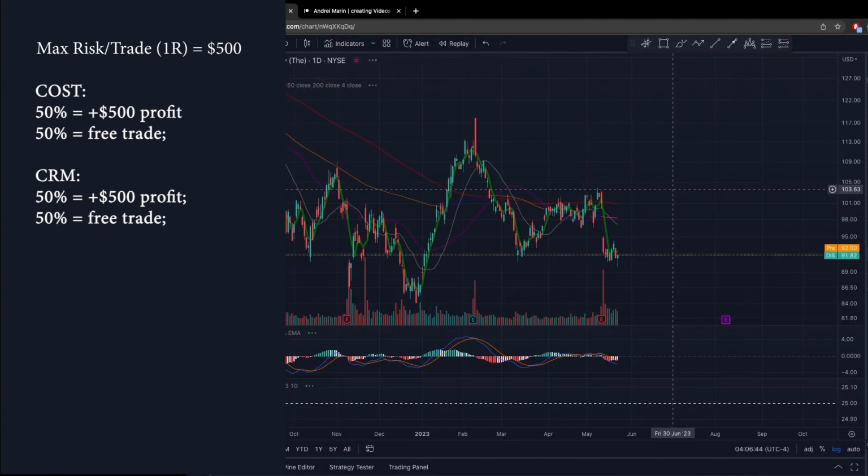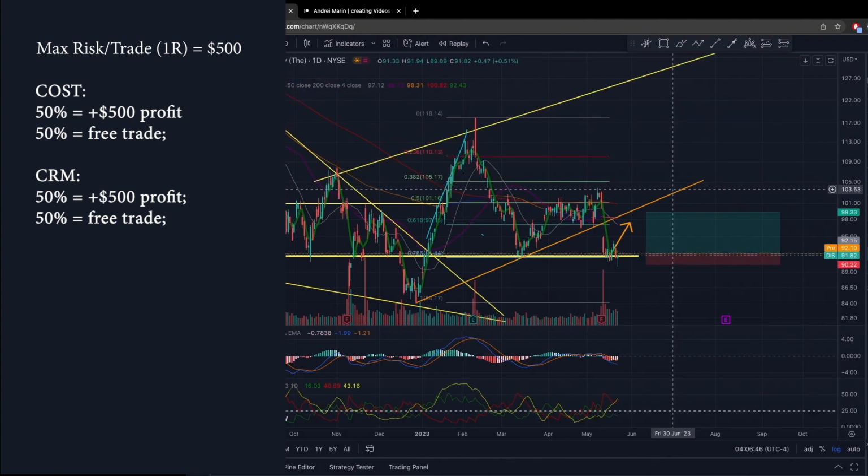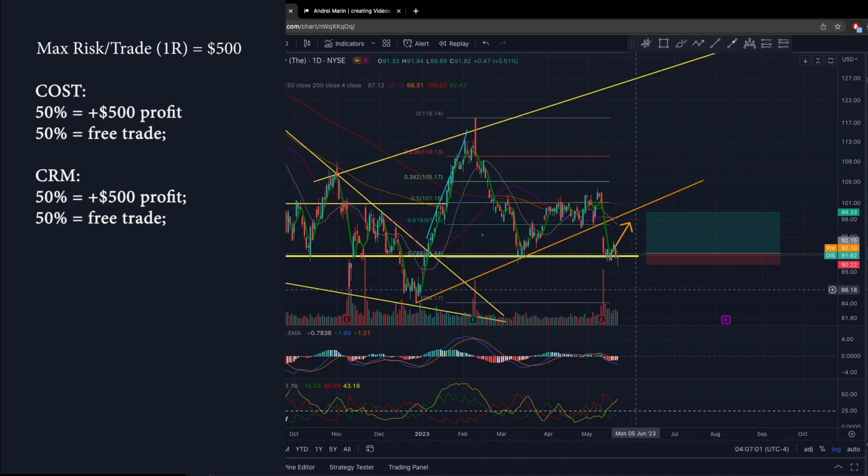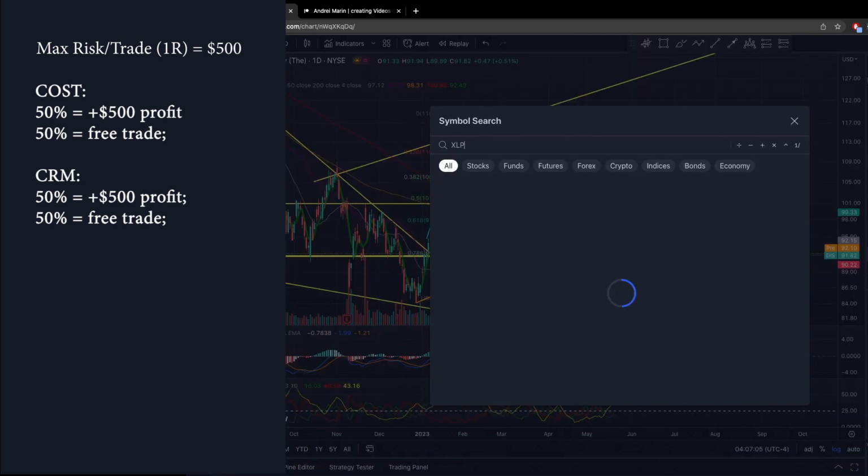The next one that we definitely took a position on was Disney, and again with Disney we came within a whisker of being stopped out. We're not stopped out quite yet, but it's not looking extremely fantastic quite yet either. Even so, we have the same one risk over here, so nothing bad happened. Moving on, we've got XLP.